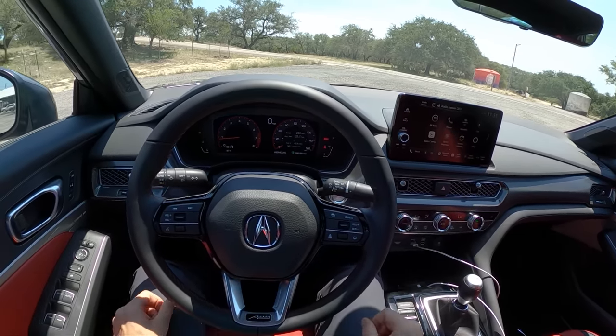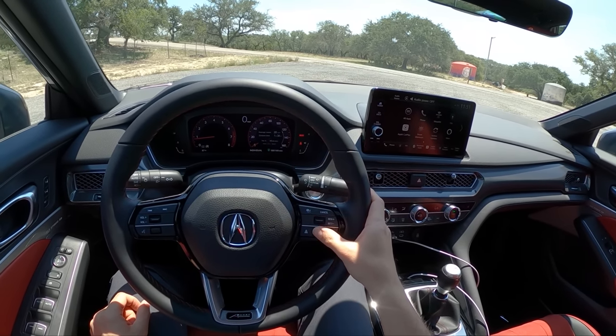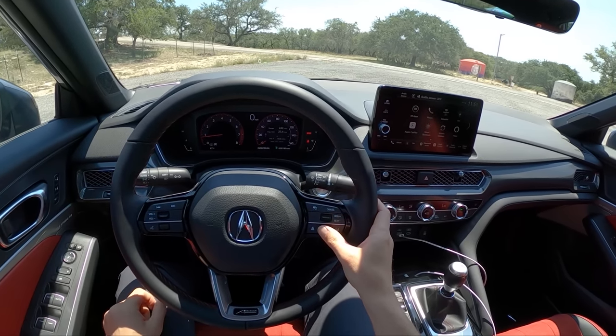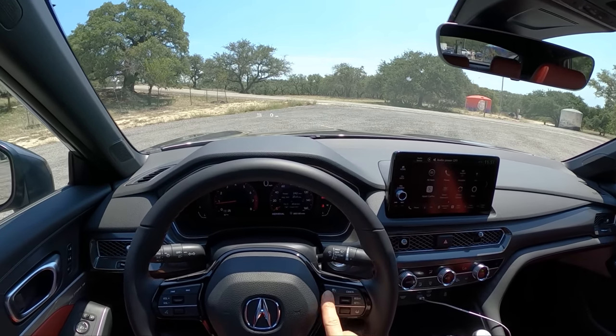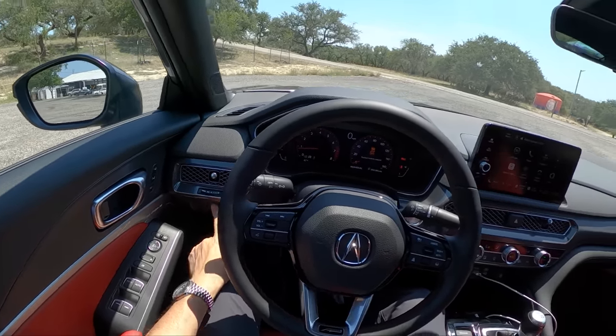Fully digital gauge cluster, very similar to the Civic's. You can customize windows and views that you get on your right screen and your left screen. I just have it set to fuel economy, that's fine. We also get a head-up display that will show us navigation directions, cruise control information, speed limits. That's very cool. Traction control off button is here to the left.